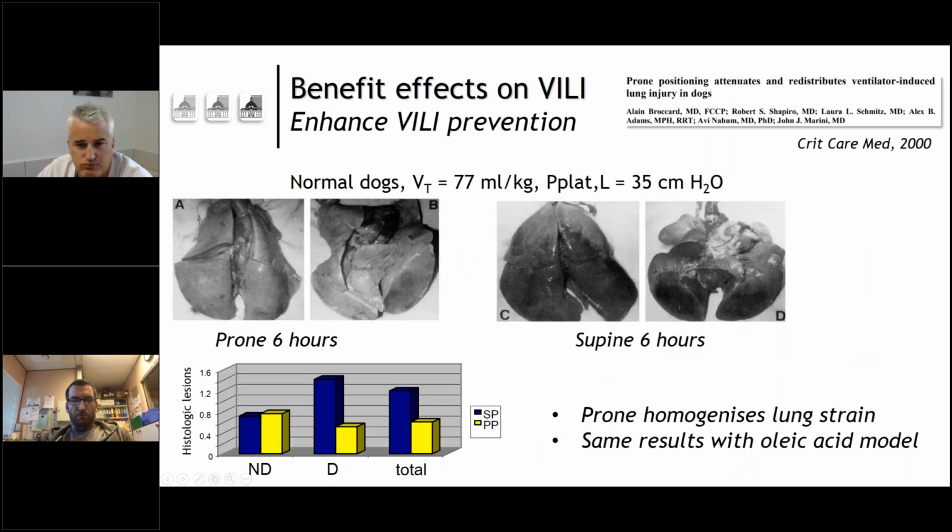Another major effect of proning, which is probably the main one, is that proning might be beneficial to prevent ventilator-induced lung injury and to enhance ventilator-induced lung injury prevention, which is a very important part of ECMO management. This is why we markedly reduce mechanical ventilation on ECMO. And based, for example, on this physiological study in animals, when they took dogs, they proned the dogs for 6 hours, and then they sacrificed the dogs and looked at the lungs.